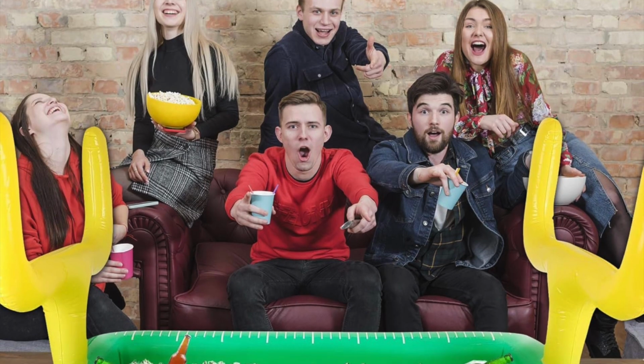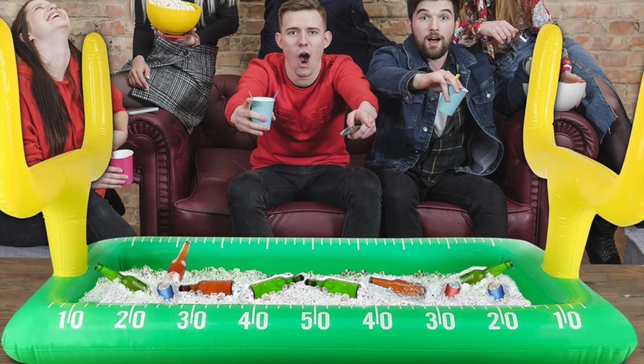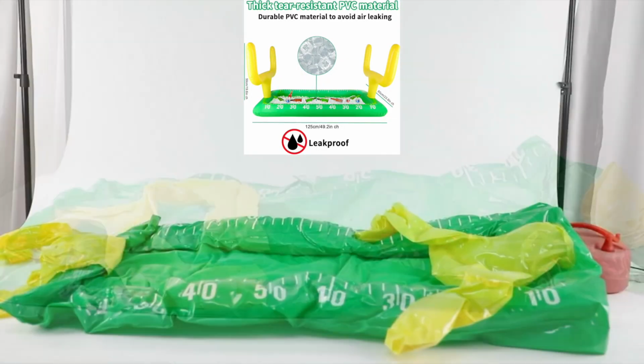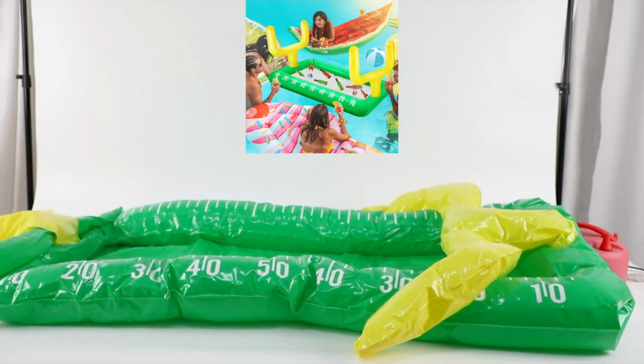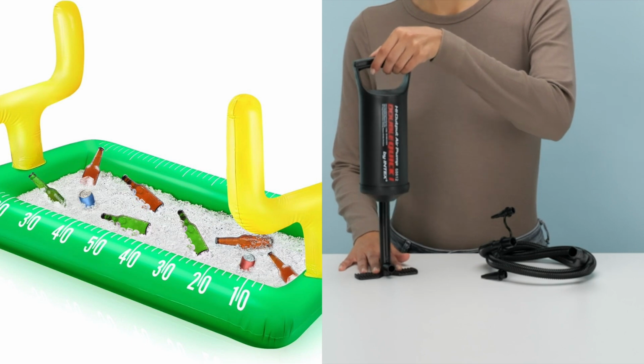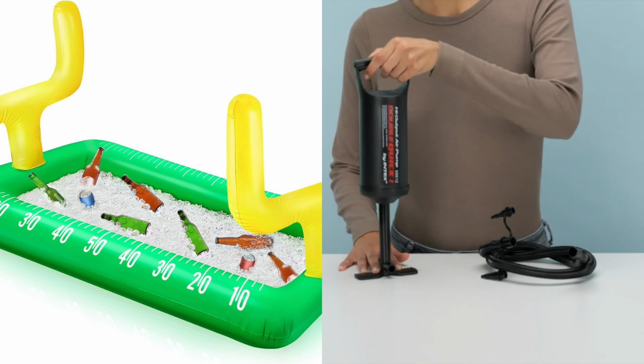Score big with the Inflatable Football Serving Bar. This game-changing cooler shaped like a football field will keep your drinks icy while adding a fun vibe to your setup. It's reusable, perfect for every big game. And don't forget to grab this double quick hand pump to inflate it yourself for that touchdown look.